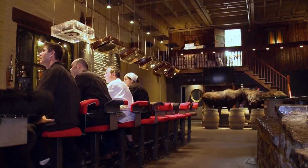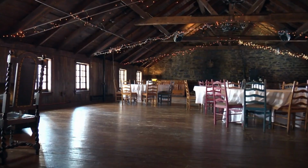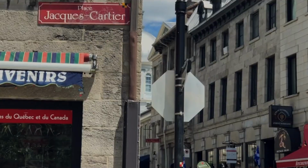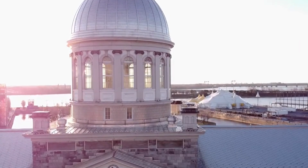I know you don't believe this. The oldest still functioning restaurant in Montreal, L'Auberge de Saint-Gabriel, 1754. It's still open. Is that possible? Yes, it is. Wait, why is the Dublin Custom House here? Did we just walk all the way to Ireland?